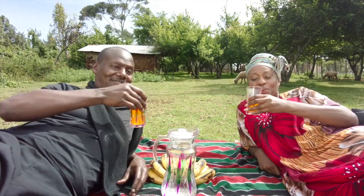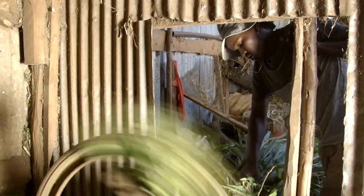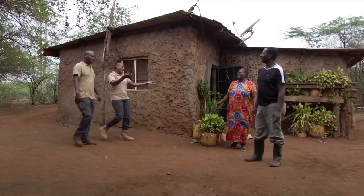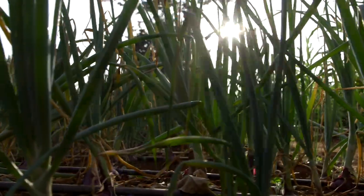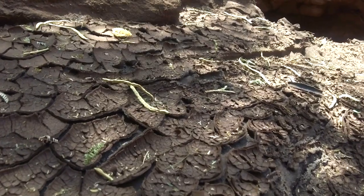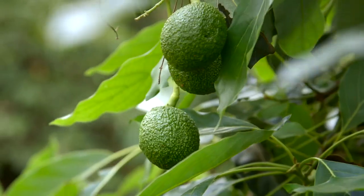Welcome to Shamba Shape Up. We have traveled all over East Africa to find hard-working farmers. We want to celebrate them while giving them the knowledge they need, so they can adapt and make their farms more productive even while the climate changes. We want to support them to get better yields and increase their income.